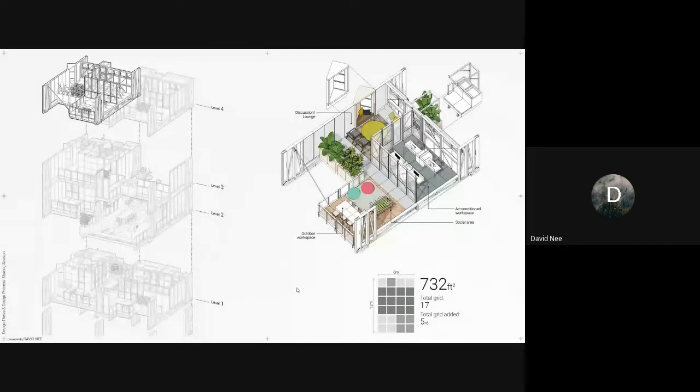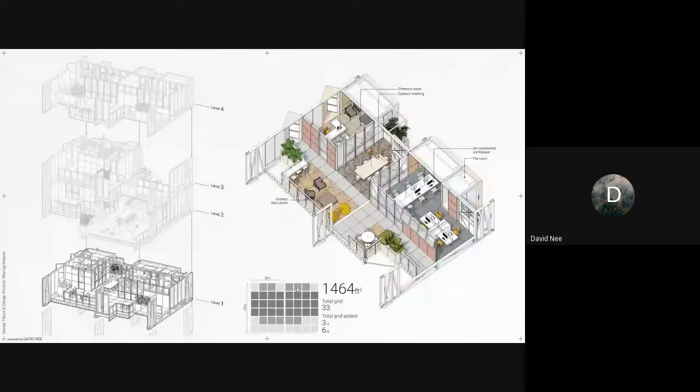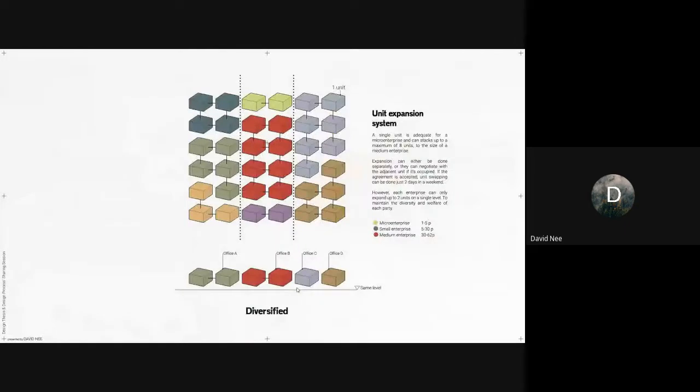And since it can be expanded to the next units, the component is capable of being expanded vertically with a set of staircase modules if the upper unit is vacant, or it can go horizontally. However, each enterprise can only expand up to 2 units on a single level. The reason is to avoid the domination of a single level by one particular enterprise, so as to maintain the diversity and welfare of each party.